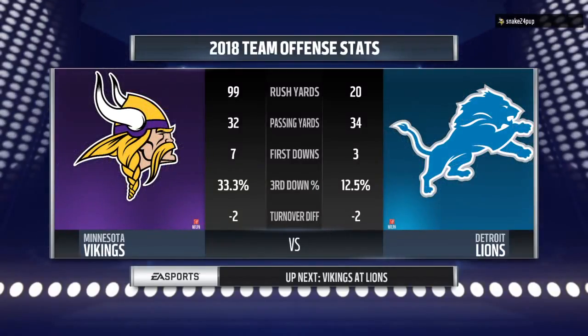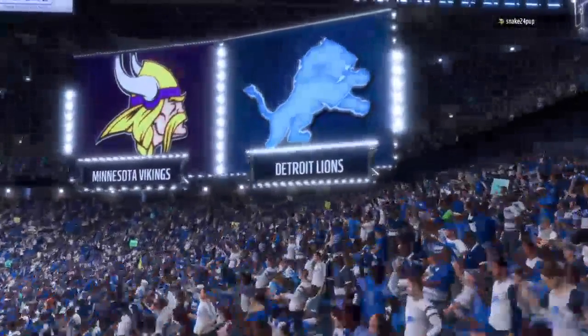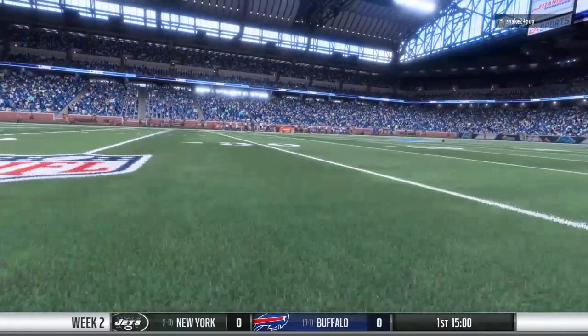Everyone, I'm Larry Ridley. You're tuned into the NFL on EA Sports. Anticipation is building for today's game, and we've got two quarterbacks looking to make an impact. It's Newton's Vikings going up against Stafford's Lions.